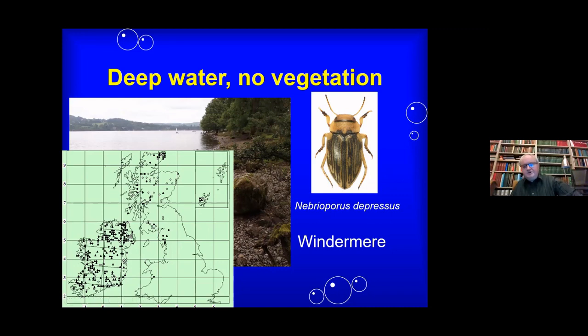I presume that some of you at least know what's going on here, which is that this has a sister species, Nebriporus elegans, and that requires a talk in its own right to get sorted out. These species can interbreed. The elegans, the other species, is much more common and presumably, in some ways, more aggressive and survives better than depressus, which now slowly appears to be retreating into the north. So that's one distribution. Now, hang on to that map there.